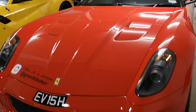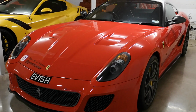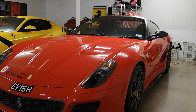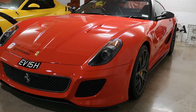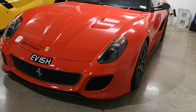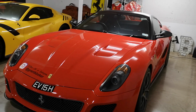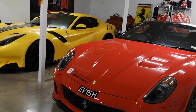It's got such a wide face, isn't it? Yeah, it's a great looking car. And Ferrari has only ever given three cars the GTO name. It's the original 250 GTO, which is officially the world's most expensive car, then the 288 GTO, and then there's this. So it's quite special to have that GTO name.